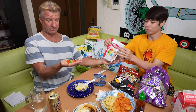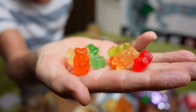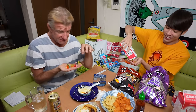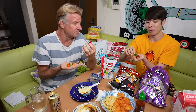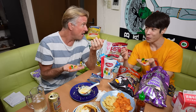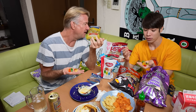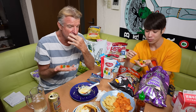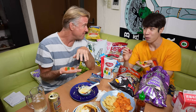Okay, here we go. Albanese gummy bears from America. But you know, so good. They smell amazing. All right, I'm going for the red one. They're super soft, really, really soft. And just a nice fruity flavor. It's juicy. Oh my gosh. Just blow away any Japanese gummy bears, right?